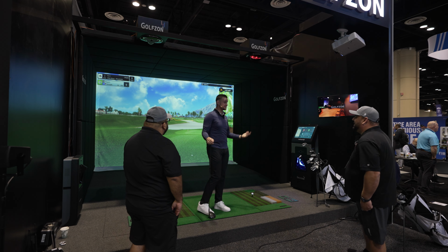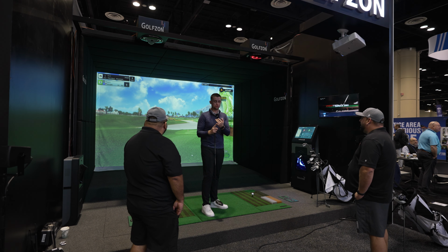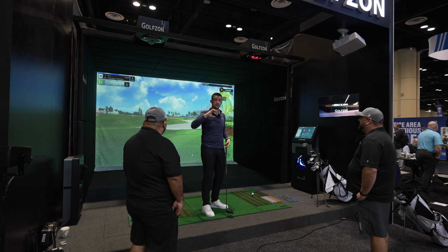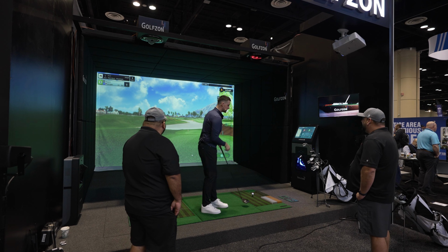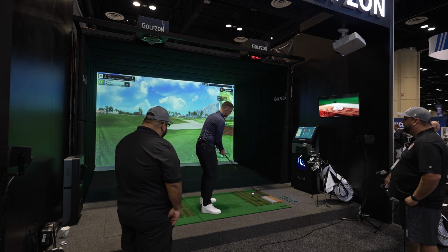I talk about realism. What you're seeing, the graphics are awesome. If I hit a tree, you're going to see branches fly off the tree. It's going to bounce really well. It is really close in terms of that. Now, once I hit this, you're going to see this floor move. That's my favorite part.